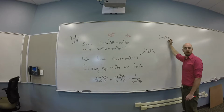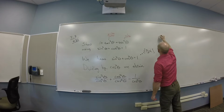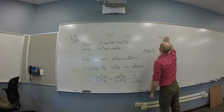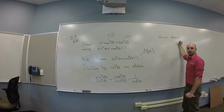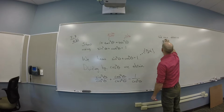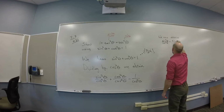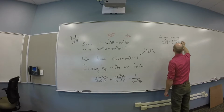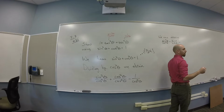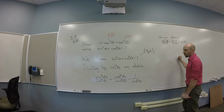Sine squared theta over cosine squared theta equals tangent squared theta. Okay, so I might say, we now observe, right? Sine squared of theta over cosine squared of theta is sine of theta over cosine of theta all squared, which is tangent squared of theta. So that's one of the things I'm observing.